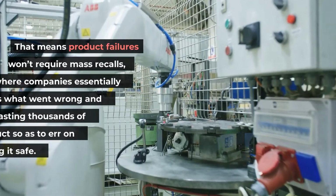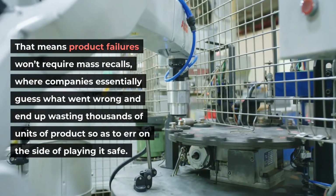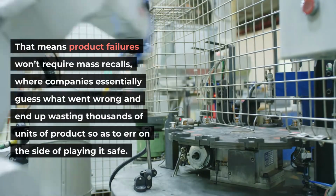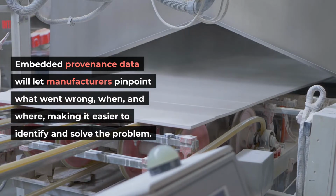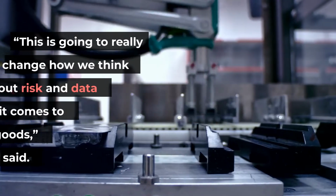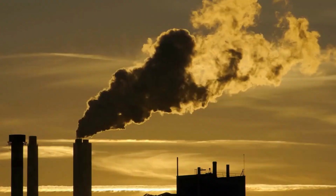That means product failures won't require mass recalls, where companies essentially guess what went wrong and end up wasting thousands of units of product so as to err on the side of playing it safe. Embedded provenance data will let manufacturers pinpoint what went wrong, when, and where, making it easier to identify and solve the problem. "This is going to really change how we think about risk and data when it comes to physical goods," Buckingham said.